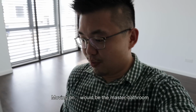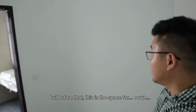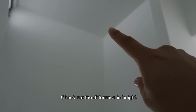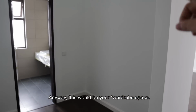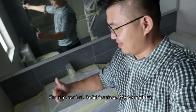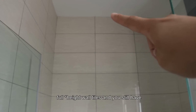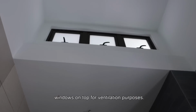Moving on would be the master bathroom. But before that, check out this escalation in height. Don't know why though. Anyway, this will be your cabinet space. For him, for her, solid, I like. Okay, and they give a bathtub. All these are provided, full tiles, right? And you still have windows on top for ventilation purposes.